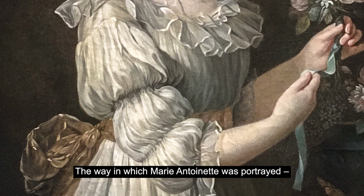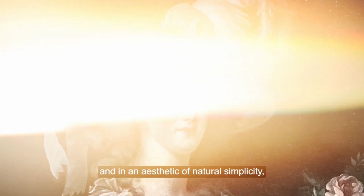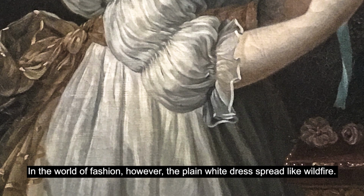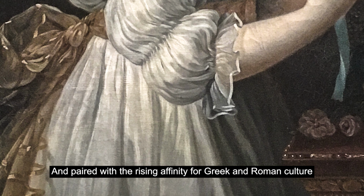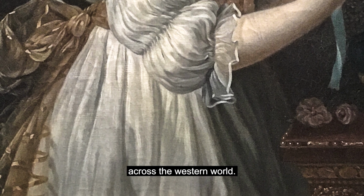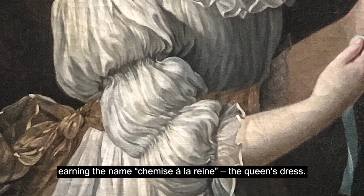The way in which Marie Antoinette was portrayed, with an air of modulated naturalism and in an aesthetic of natural simplicity, went against the iconography of the French queens of the past. In the world of fashion, however, the white dress spread like wildfire, and paired with the rising affinity for Greek and Roman culture brought on by the Enlightenment, the dress became a staple of the fashionable elite across the Western world. This new trendy garment was specifically associated with the Queen, earning the name chemise à la reine, or the Queen's dress.